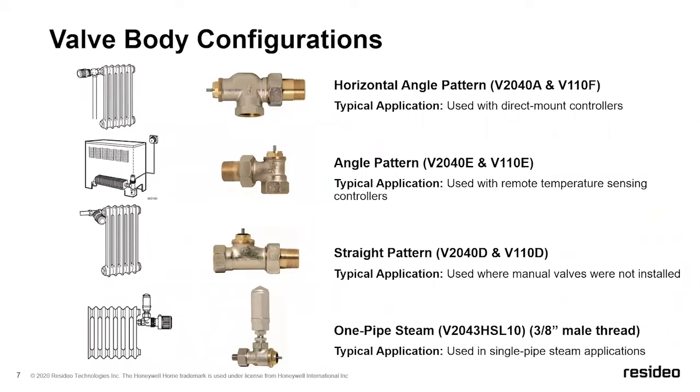And then one of these, it's a little bit unique. If you'll notice those first three that I talked about, they all have very similar tail pieces. If you look at the threaded portion there, I can't remember if that's a 1/2 inch or 3/4 inch, but they're all consistent. Those pipe sizes on the radiator valve bodies, they usually go from 1/2 inch up to 1.25 inches, depending on what series of valve body you're using.